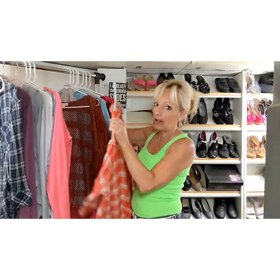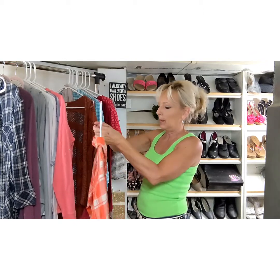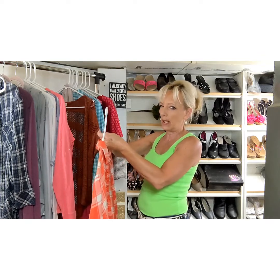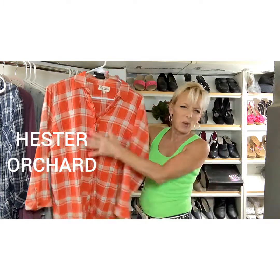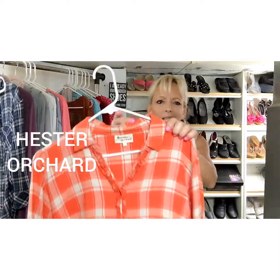This, I think, is an Anthropology line, but I don't remember. I picked it up quickly because I got tired and I didn't look it up. And this, I think, was a dollar. This is called Hestered Orchard, and it is a flannel. I thought, well, it's not quite as bright as what it shows on there. It's more of a darker, just regular plain orange.